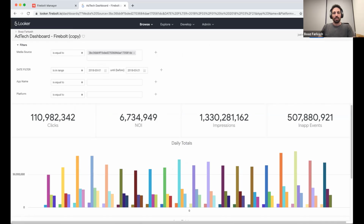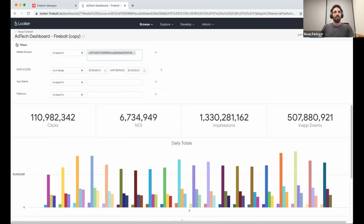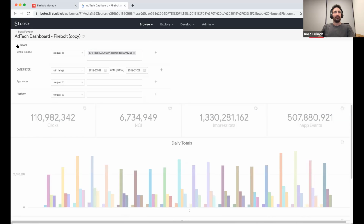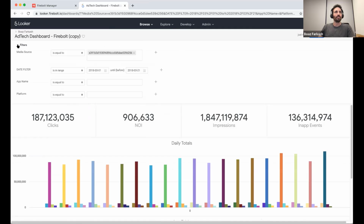But I can actually show you that, if now I switch to a different media source, so I will paste another ID here. These are all garbled for presentation purpose. Then we will see that it refreshes with new data super quickly again. Or maybe I want to focus at the bottom here only on Android and not just on Android and iOS. So let's add Android to the filter. And click Run.